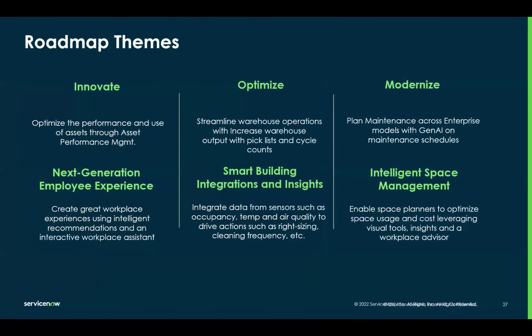I'm going to talk a little bit about roadmap themes, and then we're going to stop with the slides and get into a demo. So safe harbor applies, and this is obviously very high level. There's a lot of nuance below these, but what are some of the themes that we're discussing? The two that stick out to me, well, I should say three, and then I'll allow Brad to provide any of his thoughts as well.